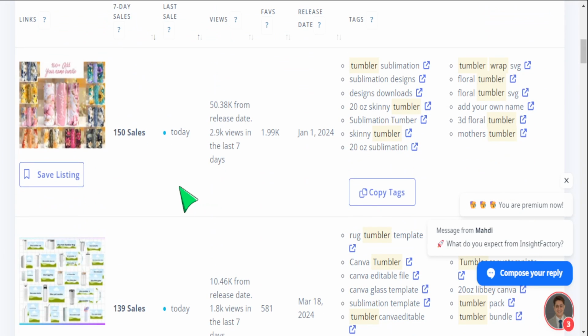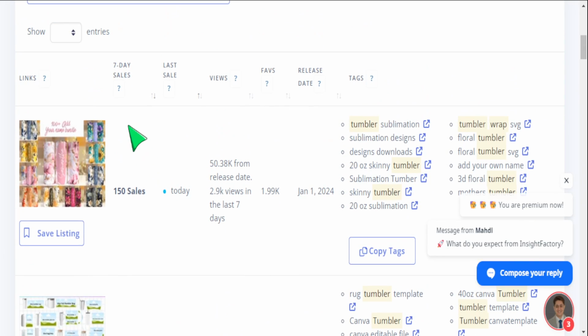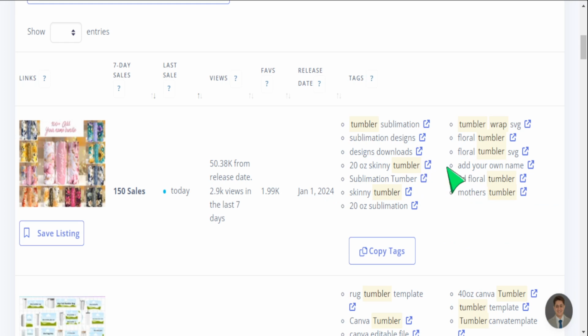But when I go down a little bit lower, there's a couple of things I like to see that's going to help me identify, first of all, what product to create and then what keywords to use. So I see the sales data in the last 7 days here. I see also if they had a sale today, and I see the views, favorites, release dates. But this is where I really have a lot of help when it comes down to my keywords.